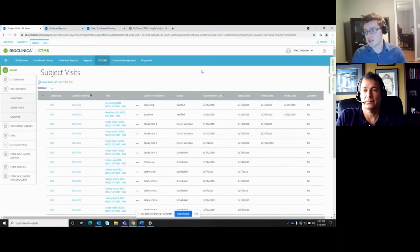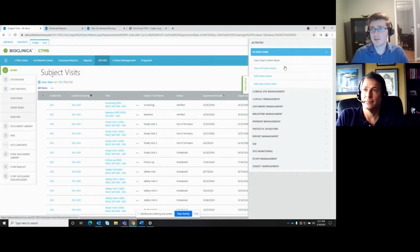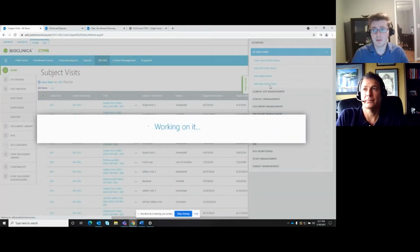So now we can immediately take that data that we've seen flow in and we can translate it into an action. We can come back into our activities bar, open up action items, and click add new action item. Right, so here we're seeing the fact that CTMS is bringing in that data, but we can also use it to manage our trial.